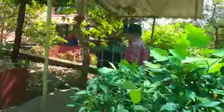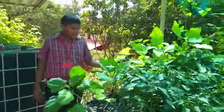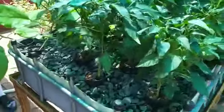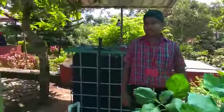In this fish tank, the fish are fed. The pump present in this fish tank transfers all the fish waste to this grow bed. Then the gravel present in this grow bed promotes the growth of bacteria, which is good for the plants. Then filtration takes place and all the water gets transferred to the sump. And this whole process keeps on going in a cyclic manner.